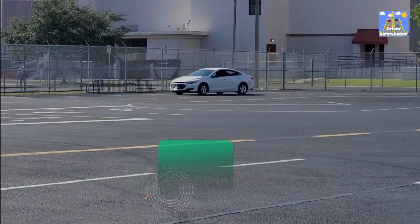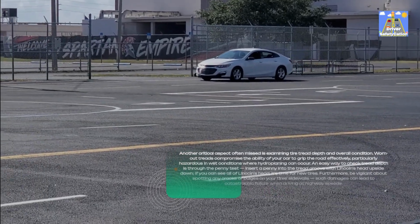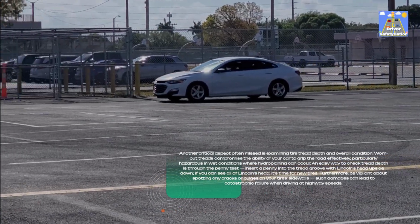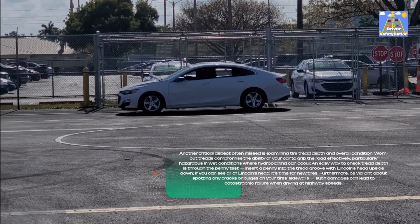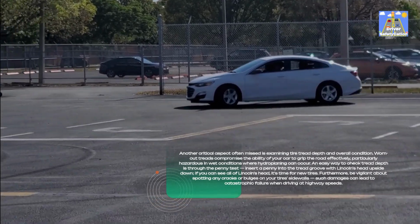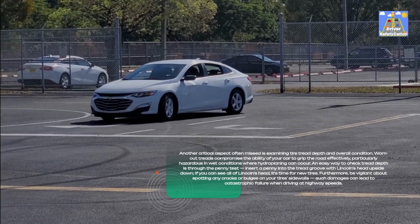Another critical aspect often missed is examining tire tread depth and overall condition. Worn-out treads compromise the ability of your car to grip the road effectively, particularly hazardous in wet conditions where hydroplaning can occur. An easy way to check tread depth is through the penny test. Insert a penny into the tread groove with Lincoln's head upside down. If you can see all of Lincoln's head, it's time for new tires.